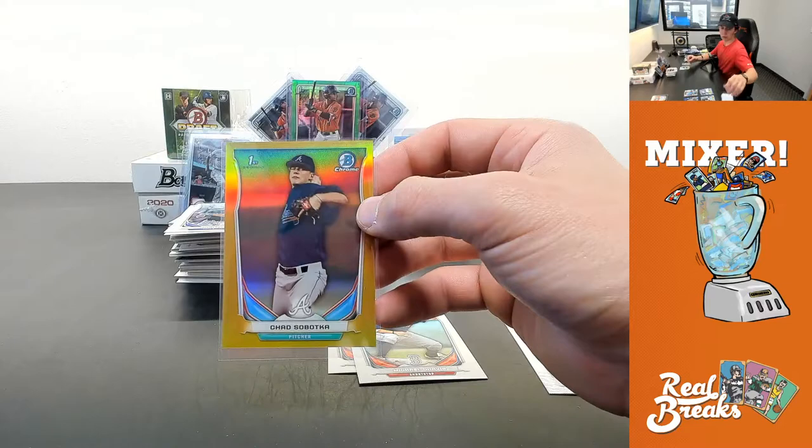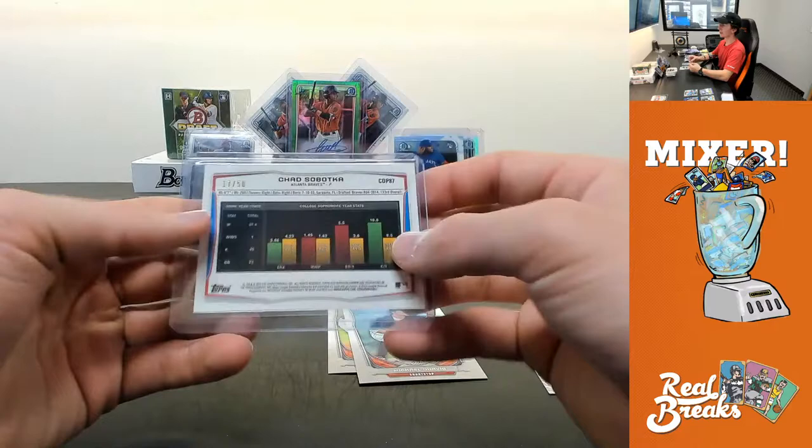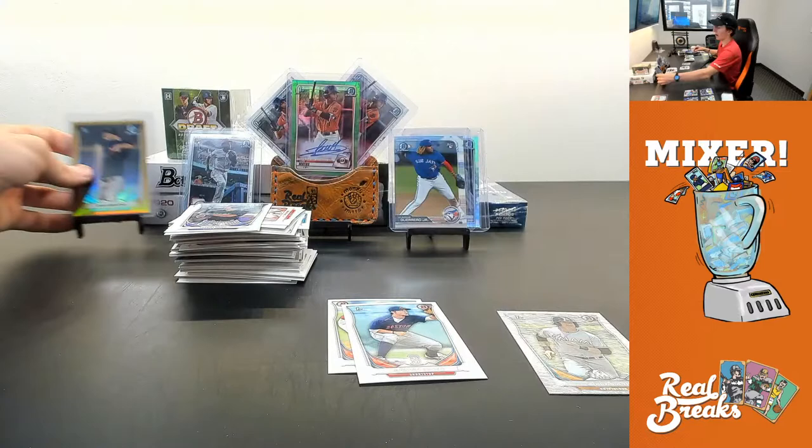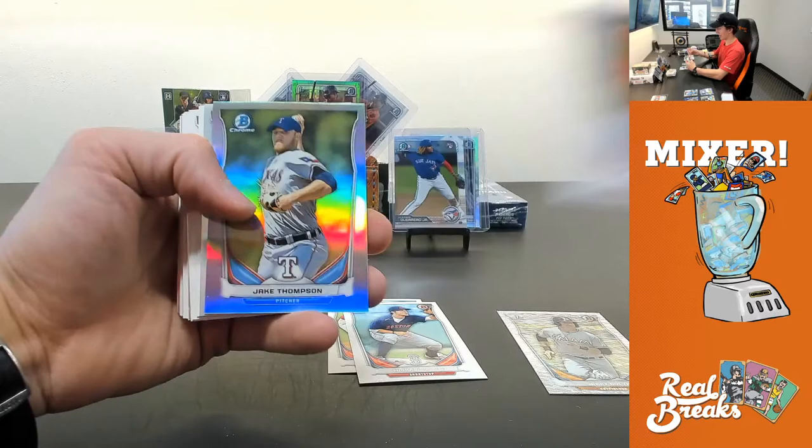Numbered 17 of 50. The Braves to Miker Clayhunt. There you go, Miker. Numbered 17 of 50. I mean, John, yes and no. We've also had many, many cases with multiple Matos autos, so it is what it is. I mean, it's the nature of the beast at this point, right?